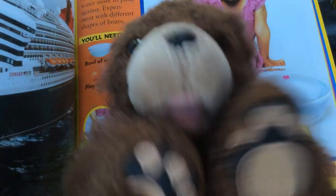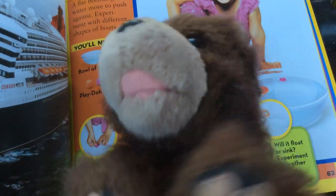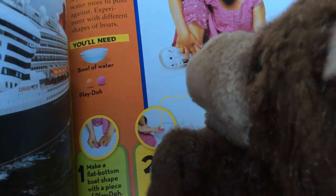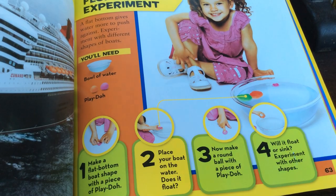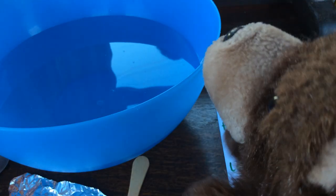Oh, what an amazing book! I'm so excited about my first experiment! It's a proper science experiment. Right, let me see. I'm going to get all my stuff ready. One second. Right, okay, ta-da! I've got all my stuff ready.